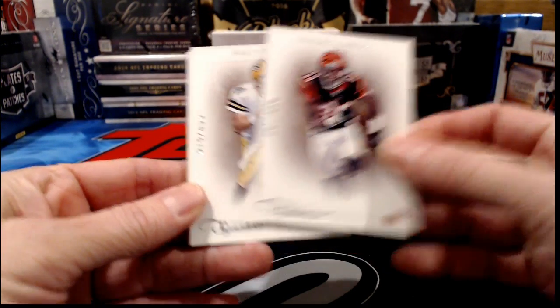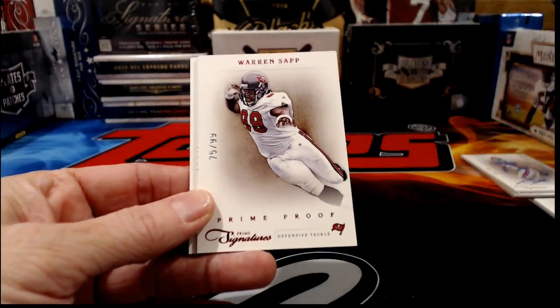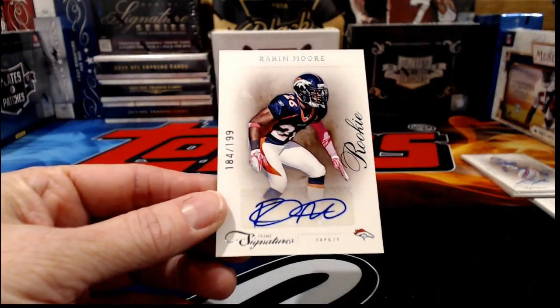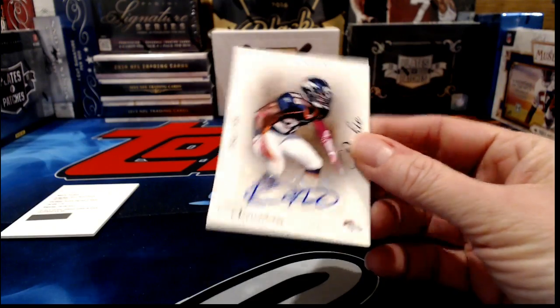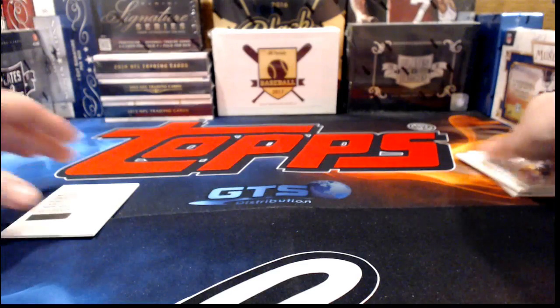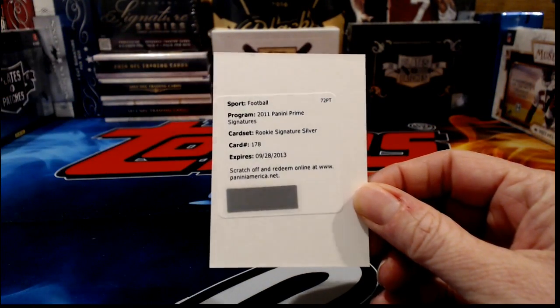Jerome Simpson to $4.99 for the Bengals. Brett Favre, $4.99 for the Packers. Warren Sapp to $99 for the Bucs. And our last hit is Raheem Moore to $199 for the Broncos. Well, I say our last hit. It's not technically our last hit because we still have this. We got to look up and see who this is.